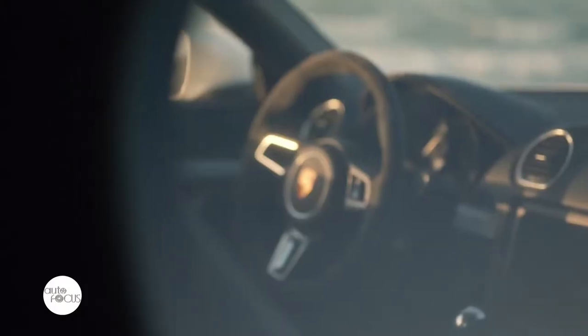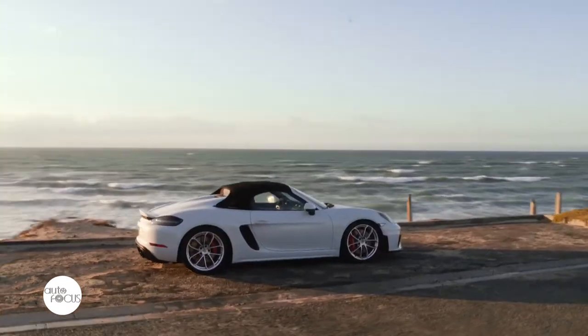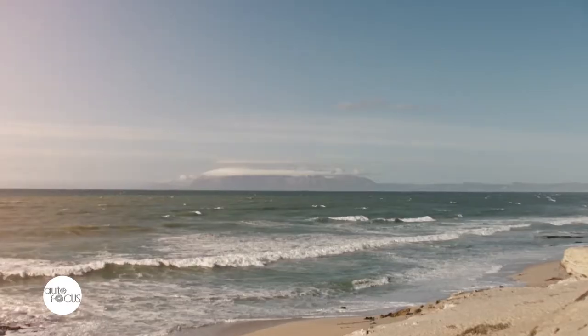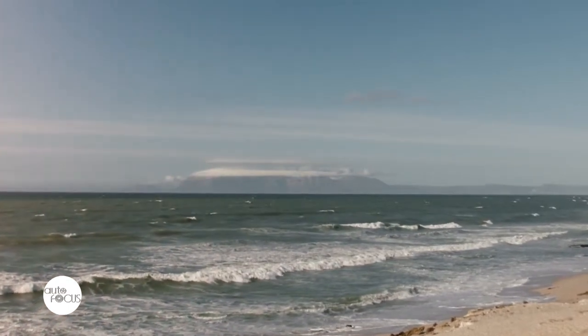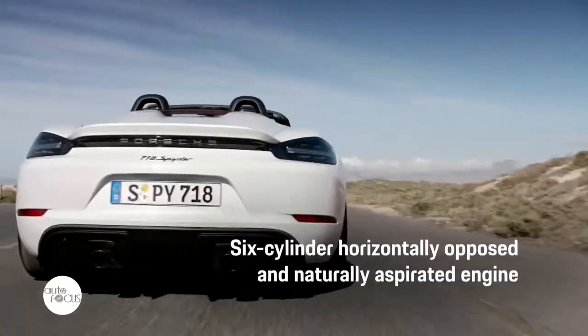A convertible with a naturally aspirated 4-liter flat six from the 911 mated with a 6-speed manual gearbox. Do we need to add anything more? The 2020 Boxster Spider from the Stuttgart base brand is powered by a segment-topping engine, unlike the other Boxster or Cayman under the 718 badge in recent years, which are now powered by a mere 2-liter turbocharged 4-cylinders.